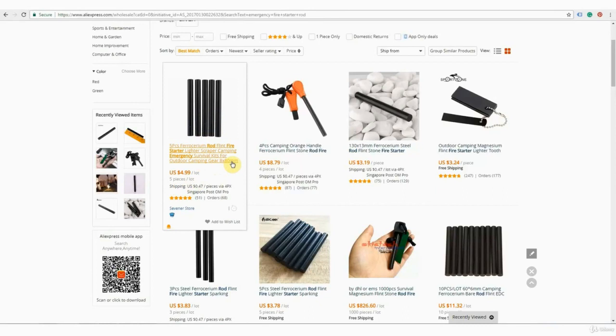And the one we looked at on Amazon, so the one that was doing really well, was actually about 5 inches long. So really we want to try and find something bigger than this. And the reason these are only $1 is because they are smaller.